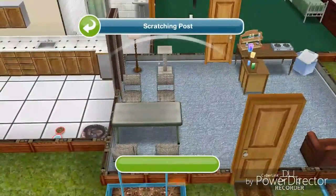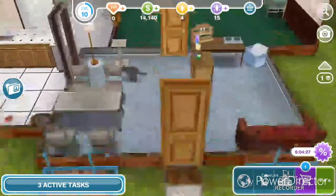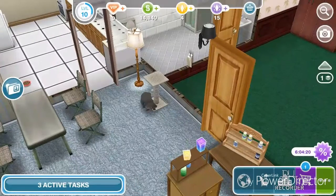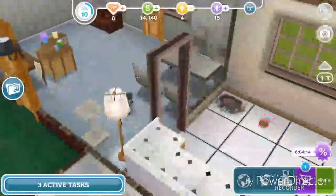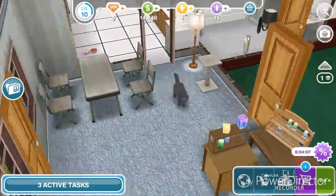Little kitty cat. Oh, whoops. Good kitty. Play with it. Such a good little kitty. Aren't you? Ignore the background, because I'm in the living room, and my brother is watching his show.